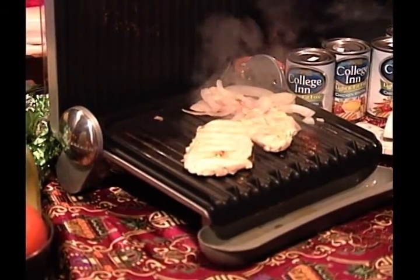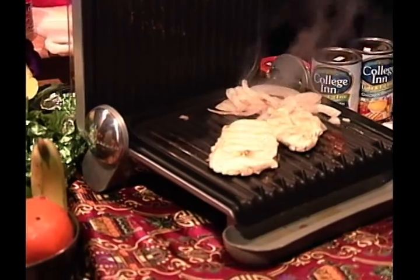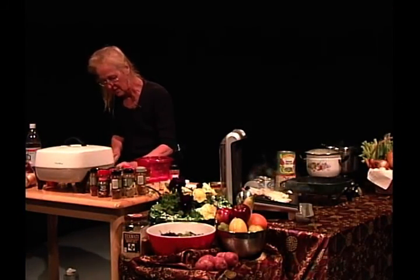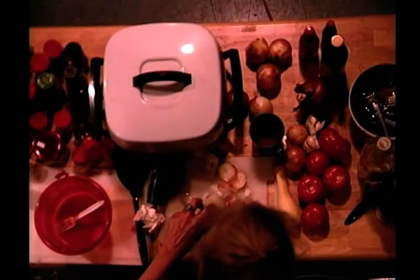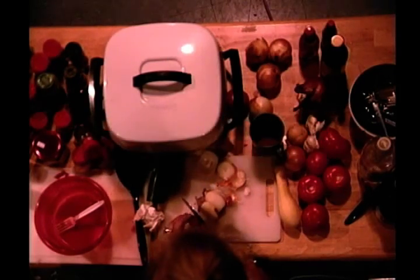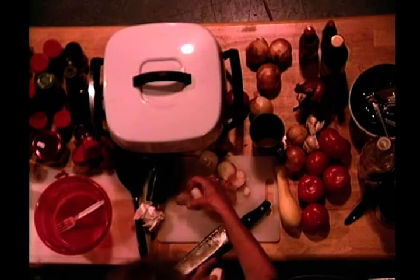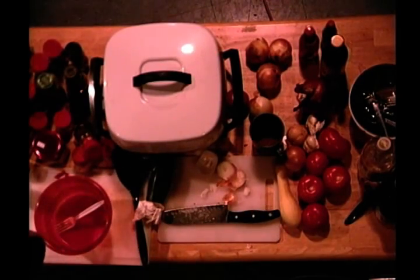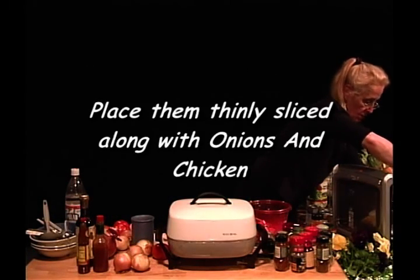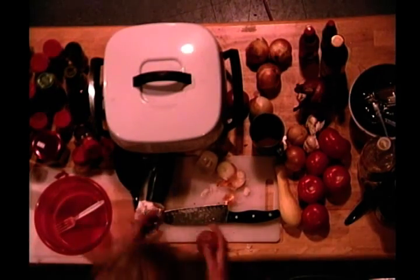I want to show you how I cook potatoes. Now, I pre-cook them in the microwave, and I'm going to cut some of them up so they're pre-cooked, because they would not cook really fast if they were raw on the George Foreman grill. So you don't want to be putting a raw potato on here because it would never cook right. So this is what I do. Watch this. Isn't this the coolest thing? Potatoes on the grill, just like this. Potatoes don't have to be boring.